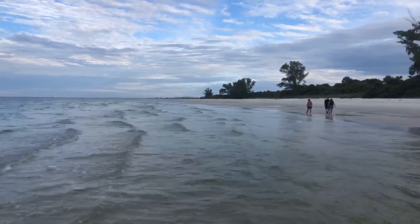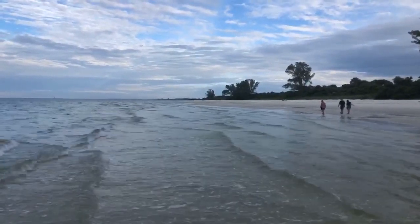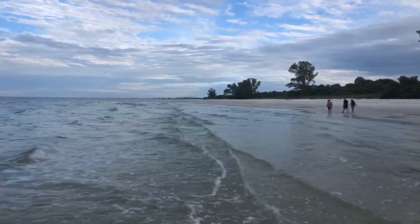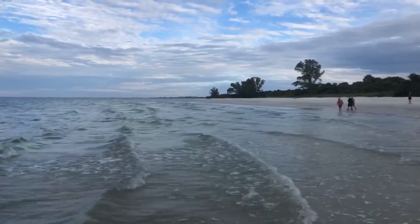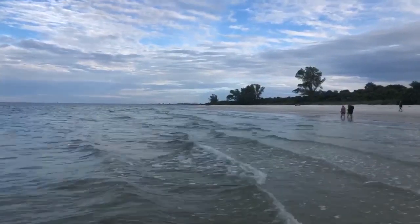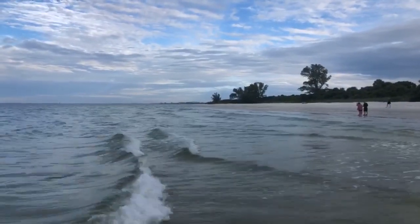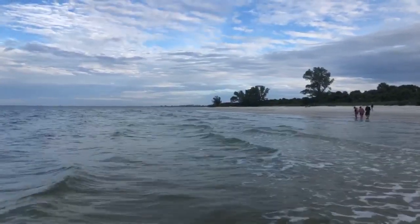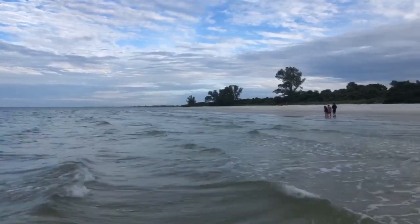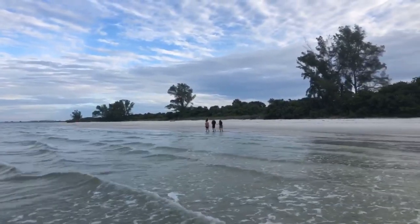I did lose my really good DSLR camera out here one day when I was following a dolphin in the water. And I have yet to replace that. But that's thousands and thousands of dollars. So, one of these days. Right now, it's me and the iPhone and the gimbal out here. I hope you enjoy it as much as those folks. That is so cool.